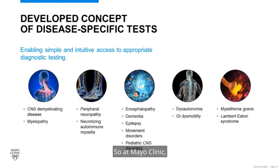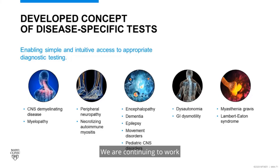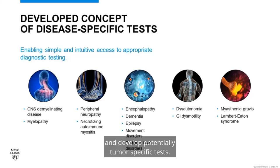So at Mayo Clinic, we have developed the concept of disease-specific tests. These are the evaluations that are currently available. We are continuing to work on and develop potentially tumor-specific tests. So again, this is where our thinking is coming from.